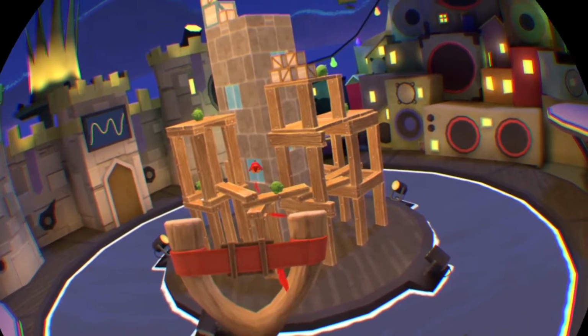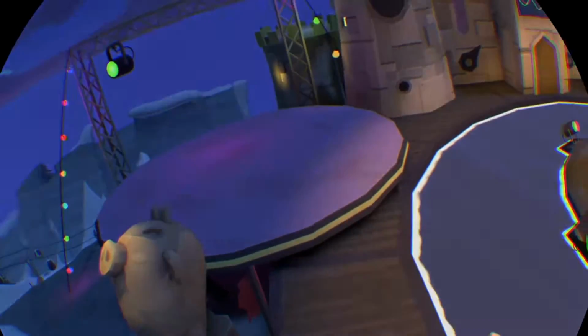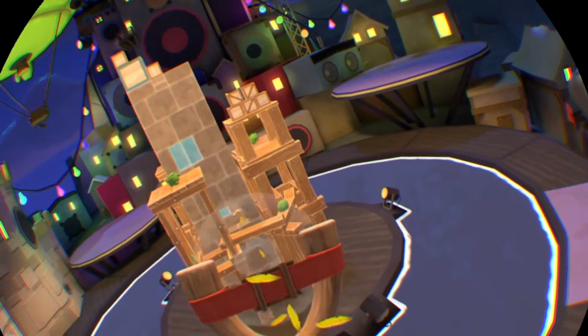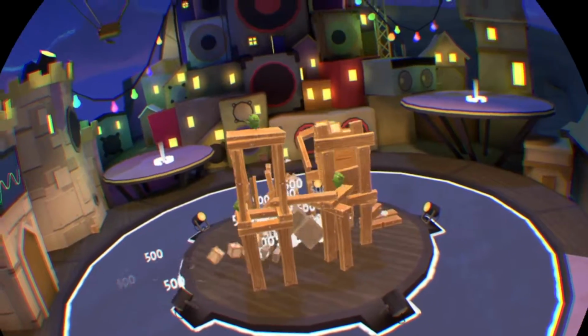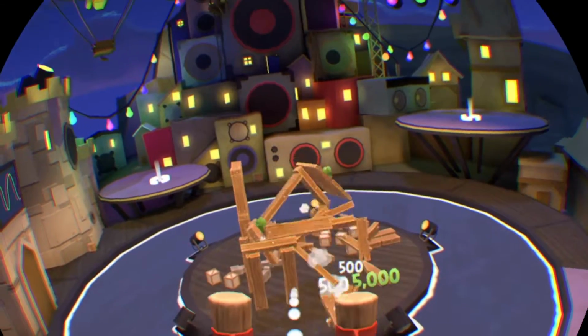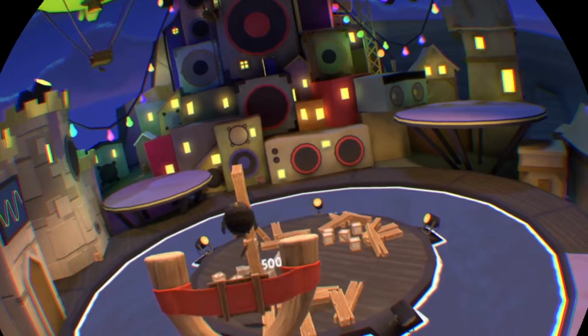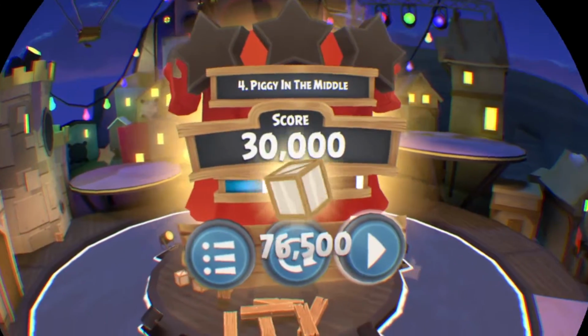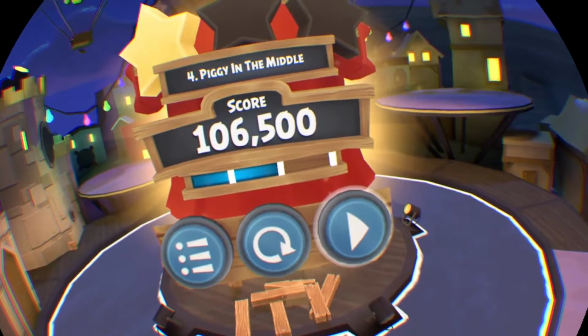Sound, again, exactly the same as all of the other Angry Birds that we've played on the various other devices. There is 3D spatial sound, so you can turn your head. It does get louder in your right or left ear, depending on which direction you're looking away from everything. That is kind of cool.